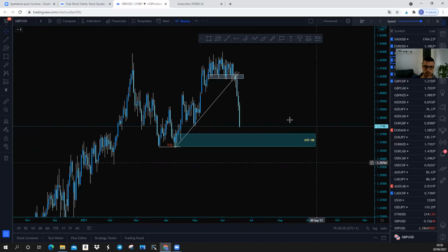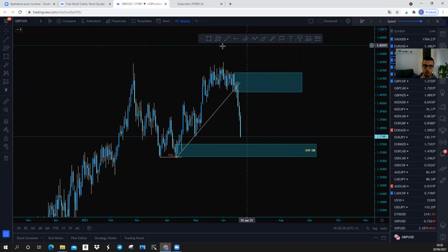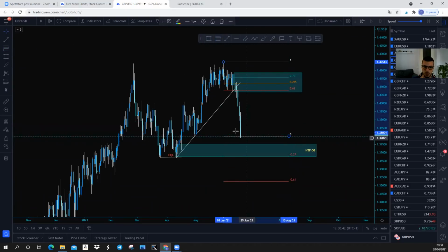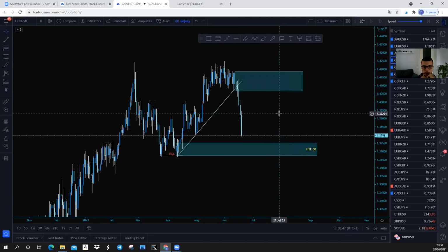Now we're looking at this key area right here for possible continuations to the downside, only if we get a nice pullback. We also have our fib levels, and it depends where we will stop right here. Right now, we haven't stopped yet, so we're waiting for that.